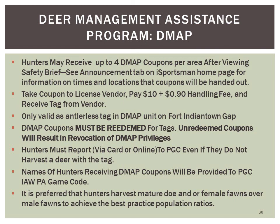Redeeming a coupon provides the hunter with an additional antlerless deer tag only good for that DMAP area. Failure to redeem a DMAP coupon will result in the loss of DMAP privileges. Hunters must also report online whether they use the tag to harvest an antlerless deer.